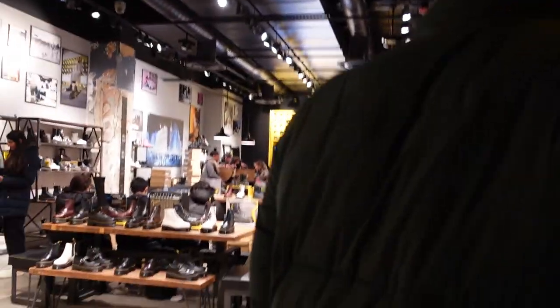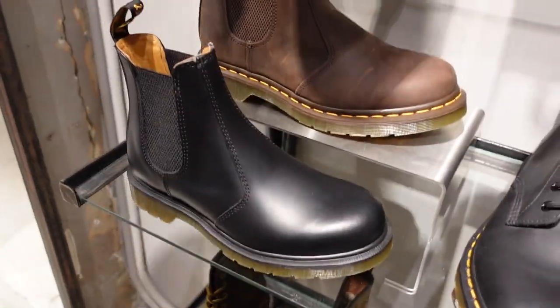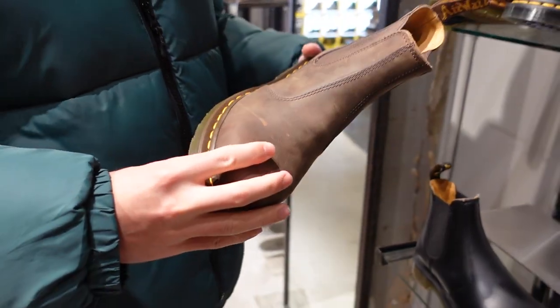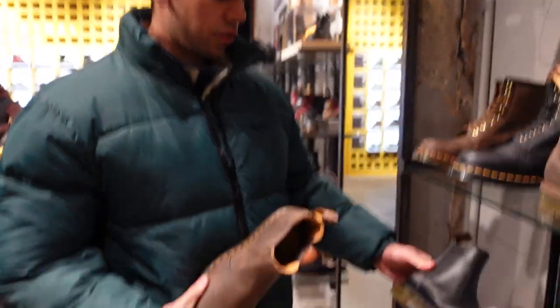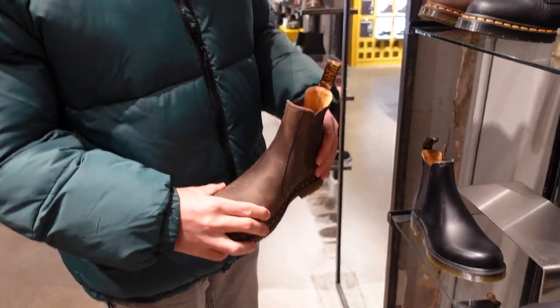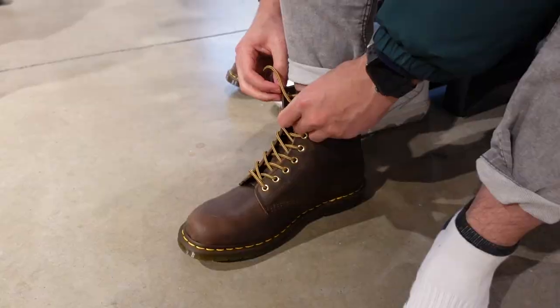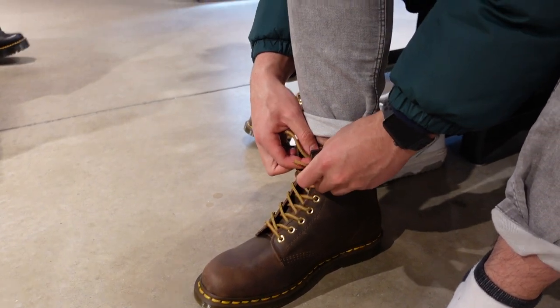Checking out Doc Martens. I actually like these ones. Yeah. I was actually thinking about maybe getting a pair like these. But don't you have Blundstones? I do, but they're so old now, honestly. Wait, but are your Blundstones? I thought they were brown. They are black. I like this. Yeah. Wait, they already look so good.